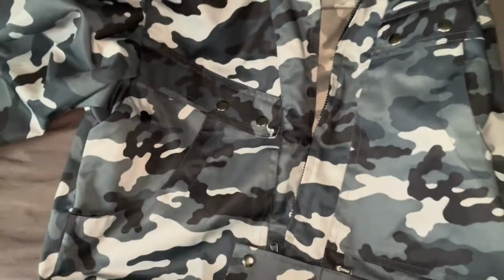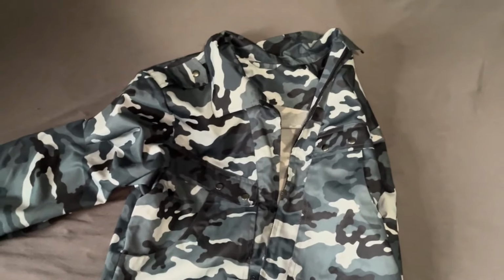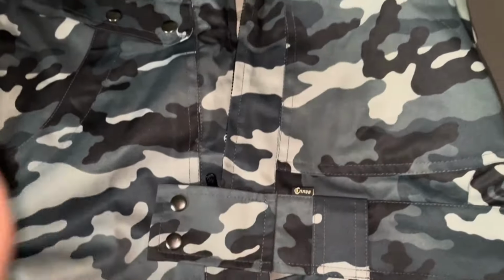All right, guys, this is a really cool piece. When I got this, I was super excited to finally get the Splav stuff. This is a Splav uniform. Like I said, this is extremely similar to the F1 French field shirt when it comes to that material, which has a more synthetic kind of feel, but this thing is just super cool, guys.